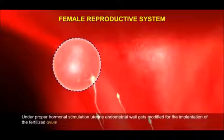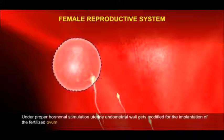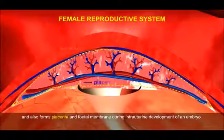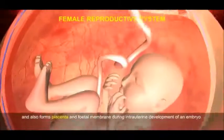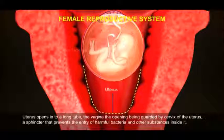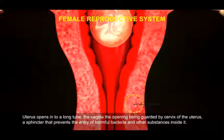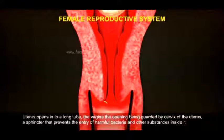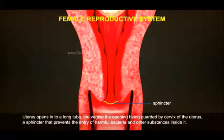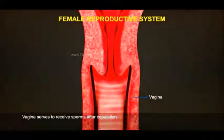Under proper hormonal stimulation, the uterine endometrial wall gets modified for the implantation of the fertilized ovum and also forms the placenta and fetal membrane during intrauterine development of an embryo. The uterus opens into a long tube, the vagina, the opening being guarded by the cervix of the uterus, a sphincter that prevents the entry of harmful bacteria and other substances inside it. The vagina serves to receive sperms after copulation.